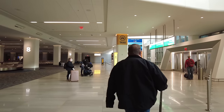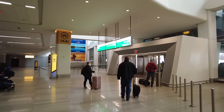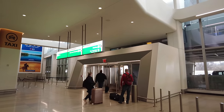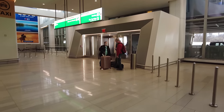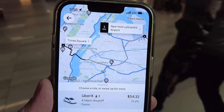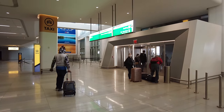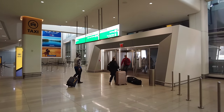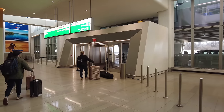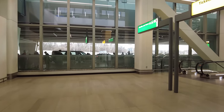You could enter at these taxi stands over here, or you can follow the signs to the car service area. And to get an Uber to Times Square would cost $54. Of course, Uber has variable pricing depending on the traffic conditions and surge pricing and whatnot. But this method for now costs $2.75 to ride, and it involves taking the public bus to the subway.